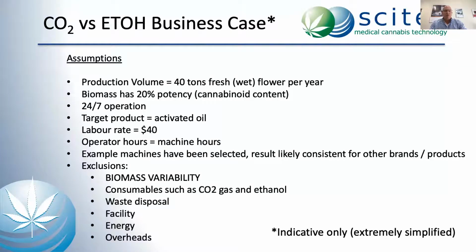For this example, we have chosen an operator who plans to grow 40 tons of wet flower per year. This is about the average long-term production target we have seen from our customers. The model only considers machine cost and labor cost. For simplicity, labor hours are matched with machine hours, meaning one operator runs one machine at all times. We have not considered biomass cost, consumables, waste disposal, energy, and overheads.